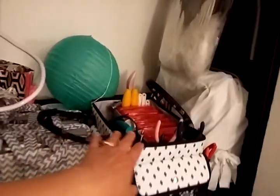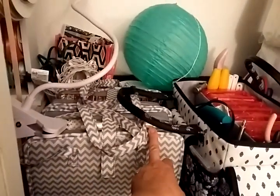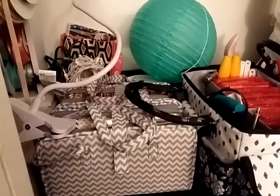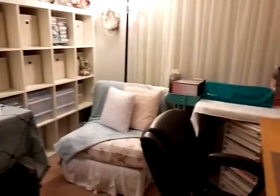So then on this side, it's my tool caddy, and all things that I don't really use that often. And then my 2 extra things of washi. These are the extras that I don't use all the time, and then I just switch out, because I got this little bag over here with my favorites. And then I can switch out whatever I need. So that's pretty much it.